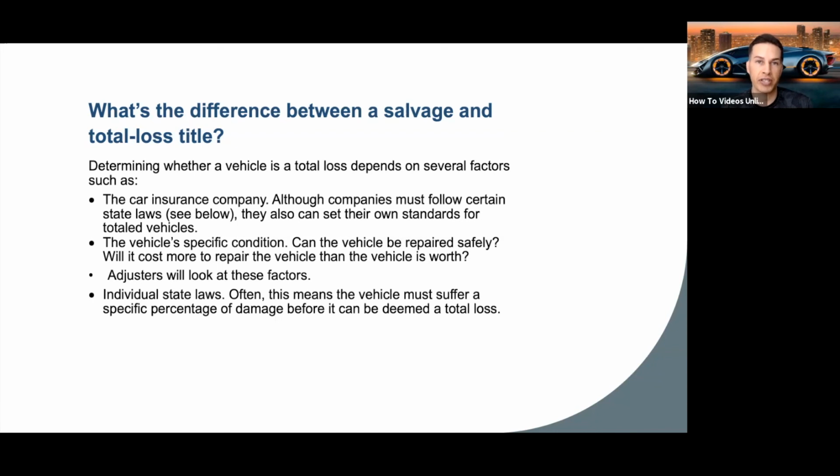The insurance adjusters will obviously take those into consideration and make that determination. And then individual state laws. Often this means the vehicle must suffer a specific percentage of damage before it can be deemed a total loss. The insurance companies have adjusters with algorithms and computers that they can just type all that information into, and it generates whether it's more costly to fix the vehicle, or more costly just to cut them a check and have the individual go out and buy a new car.